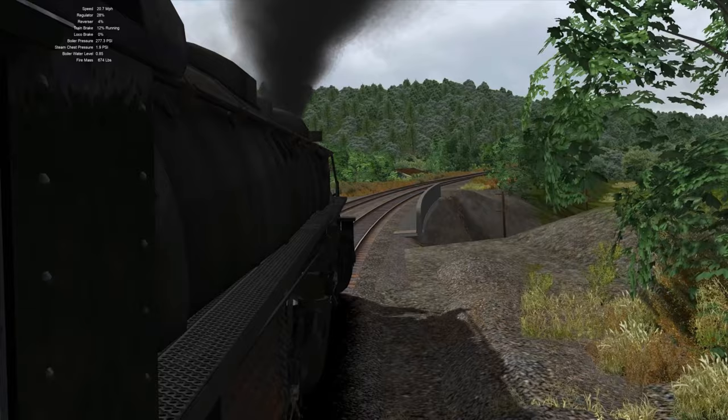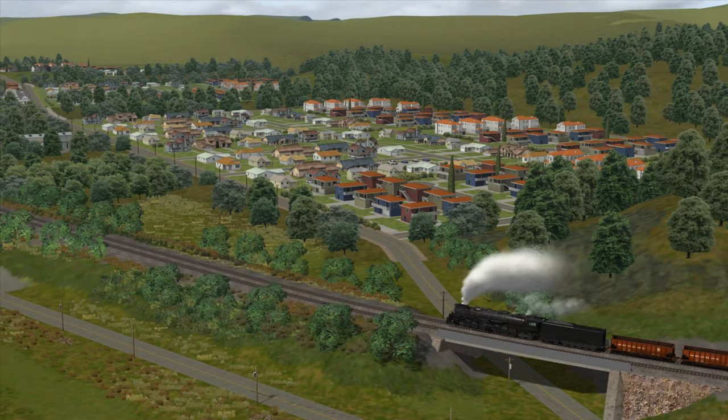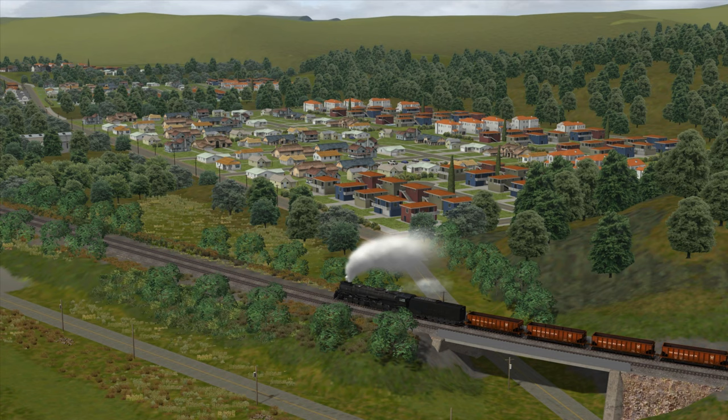Over the top of Main Street now, and Williamstown is to our right. There used to be another large mine dump off to the left, though now you can see it's only a small water treatment plant.